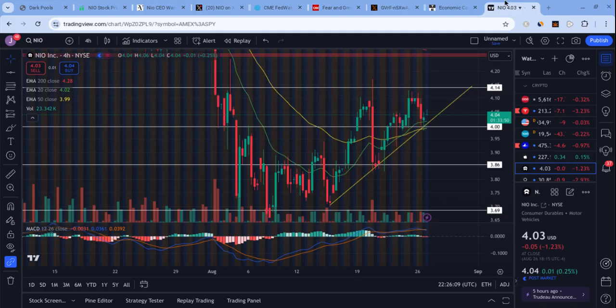I think that right now the chart is looking a little bit more bullish from a technical standpoint. We're making higher lows. So as long as that continues tomorrow, we are going to remain bullish, and it is favoring the upside for now.